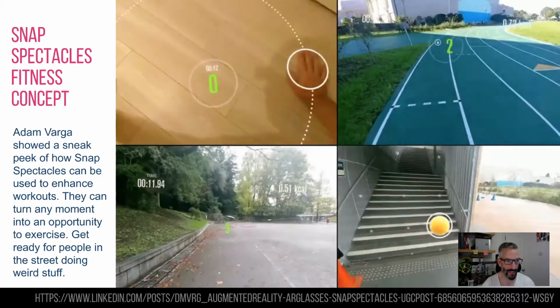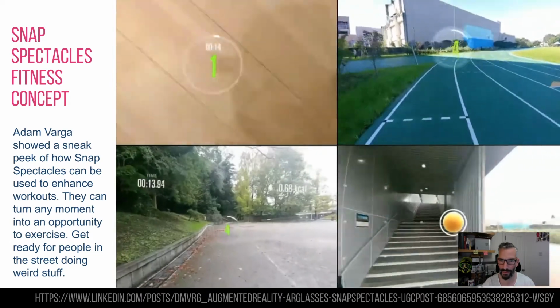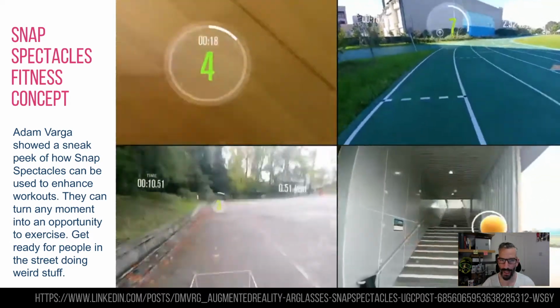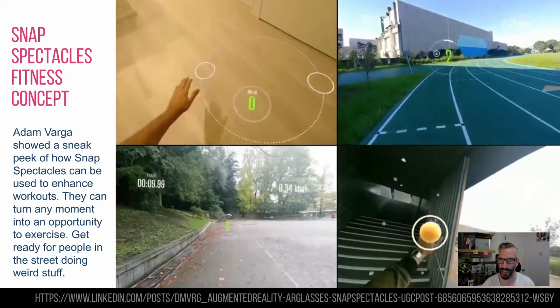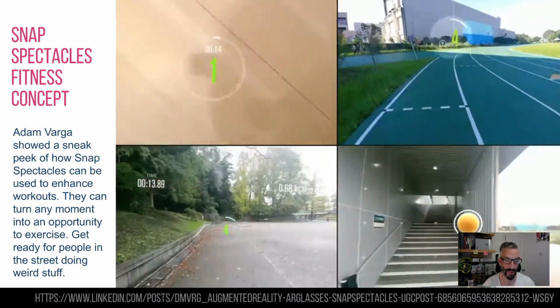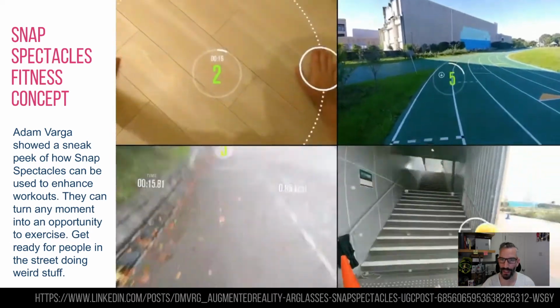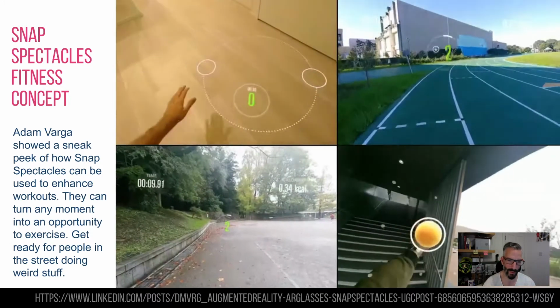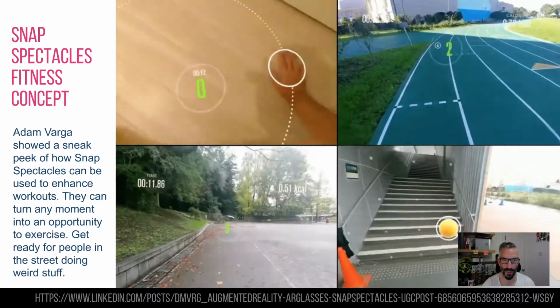First one is an update from Adam Varga. Adam works for Snap Inc., the people behind the Spectacles, and if you follow Adam, you'll see occasionally he'll post these sneaky peeks behind the scenes of what's going on with development of the latest features. This latest one is all around fitness, and as you can see, it's helping people do burpees and press-ups and all those sorts of things.